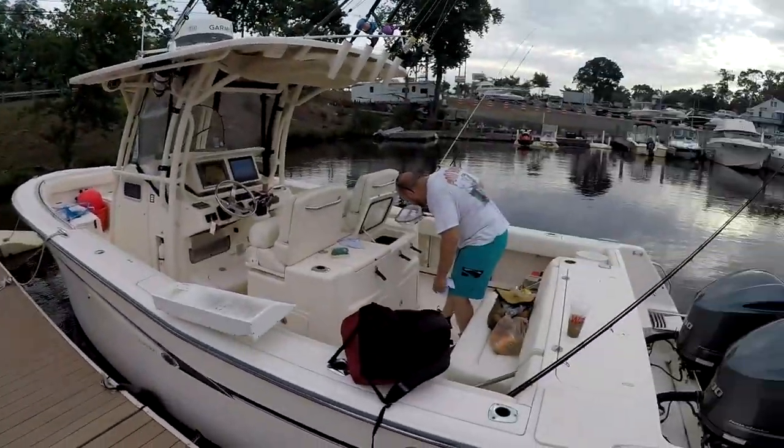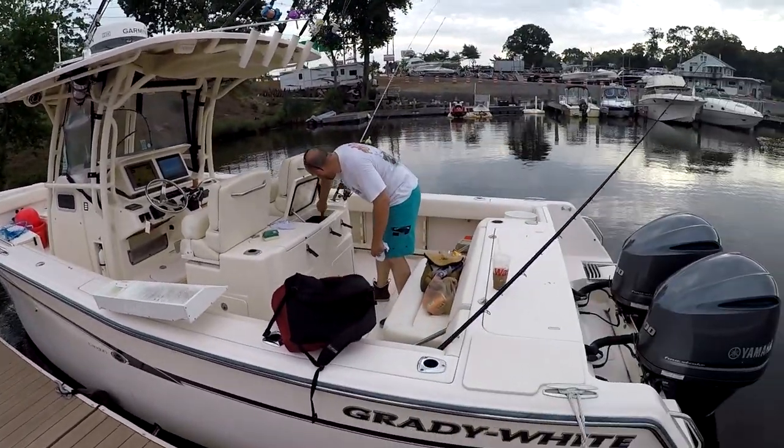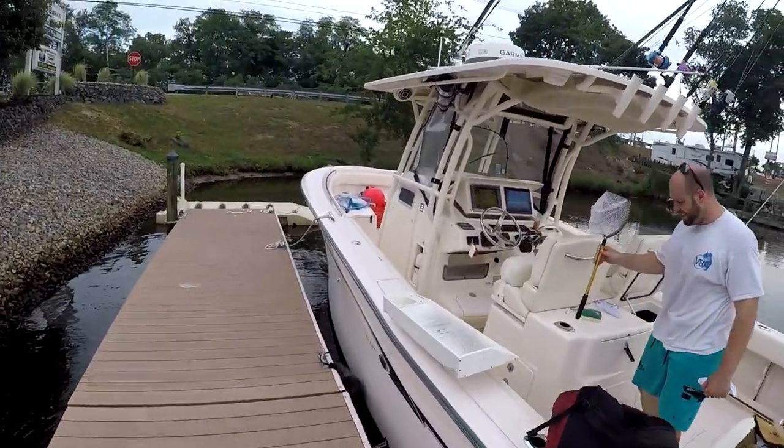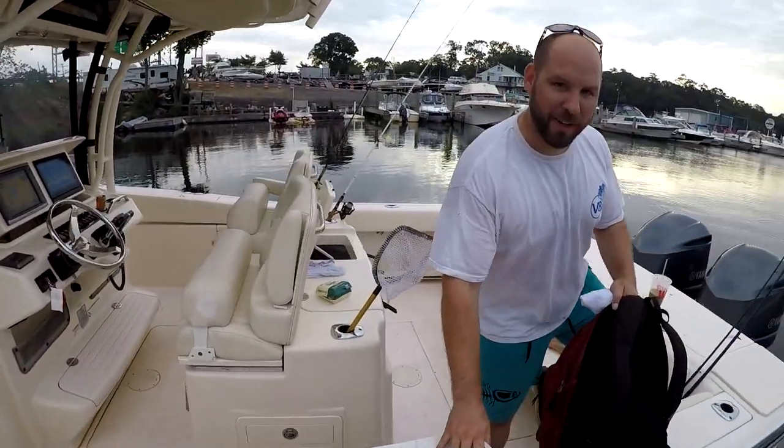All right, here we are. This is the boat. This is Josh. 600 horsepower on this thing. And this thing's for sale, right? Hell yeah. It is for sale.